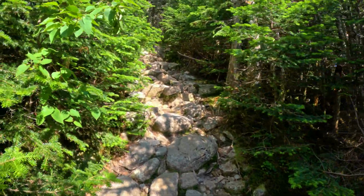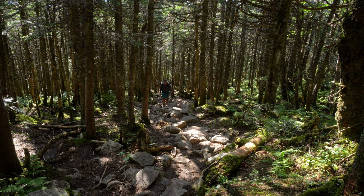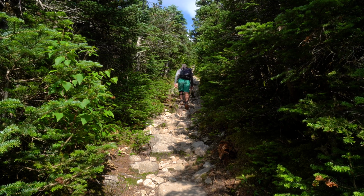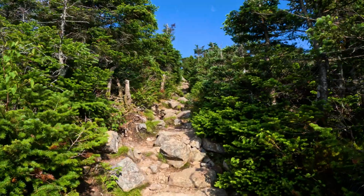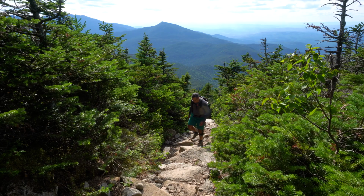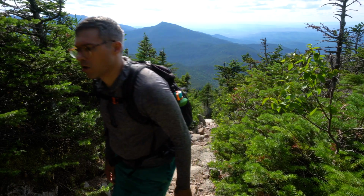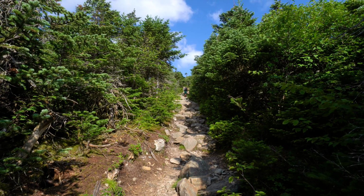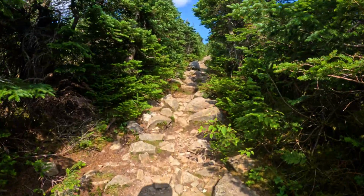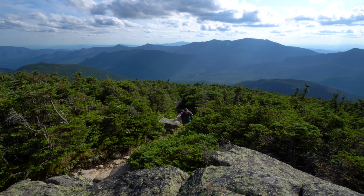You're almost there. You got this. Keep scrambling up all those rocks. The trees are getting shorter and the views are getting grander. We must be getting close. Franconia Ridge looming behind me in the distance.